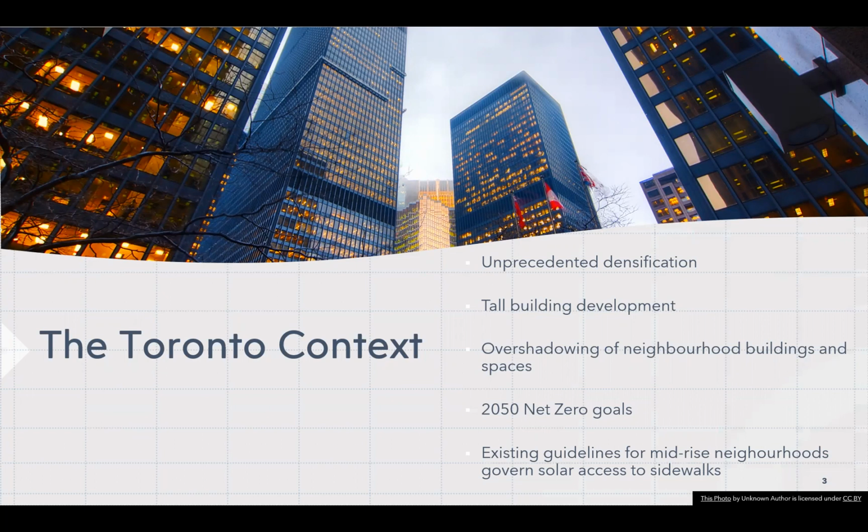Toronto has this objective of attaining net zero energy status in all the buildings, either through retrofits or through implementation of on-site solar technologies. So this is very important from that standpoint. There are existing guidelines that concern solar access in Toronto, but they specify only solar access to sidewalks for a certain duration during the year, but they don't concern solar access to neighborhood building surfaces. So this is where my research comes into play.